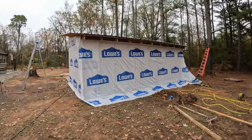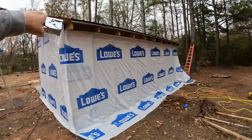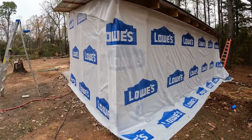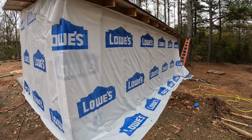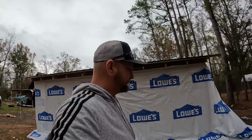Whew, it's starting to look like a building. Starting to look like something. I was able to lean the roll down like that and get it level across the top right there, which made things a lot easier. Now I can just run my razor knife along the ground and get somewhat of a straight edge. It is definitely getting there.